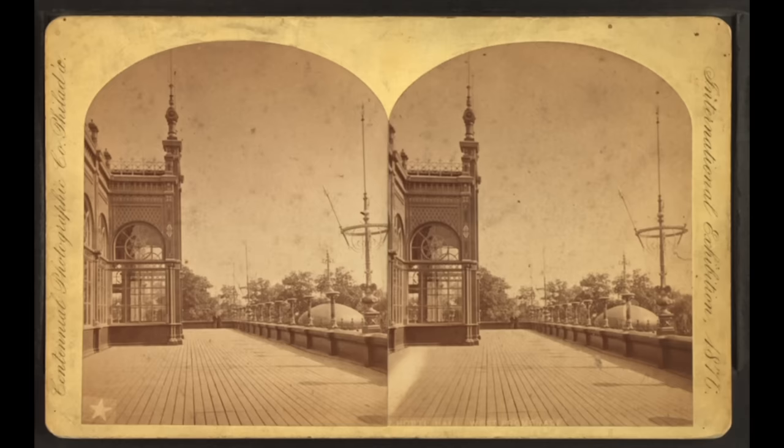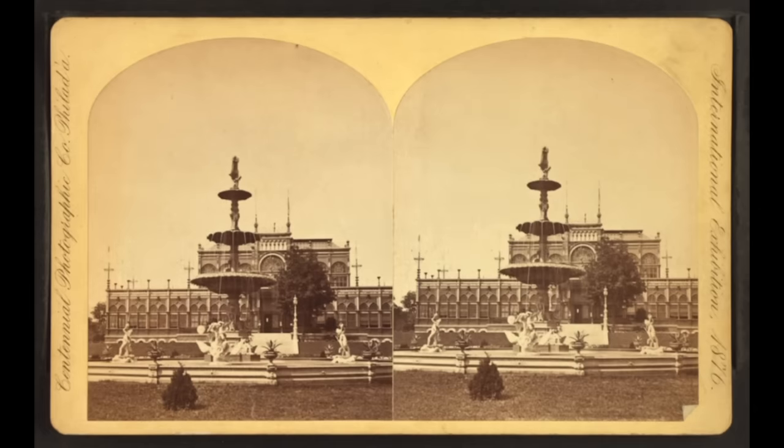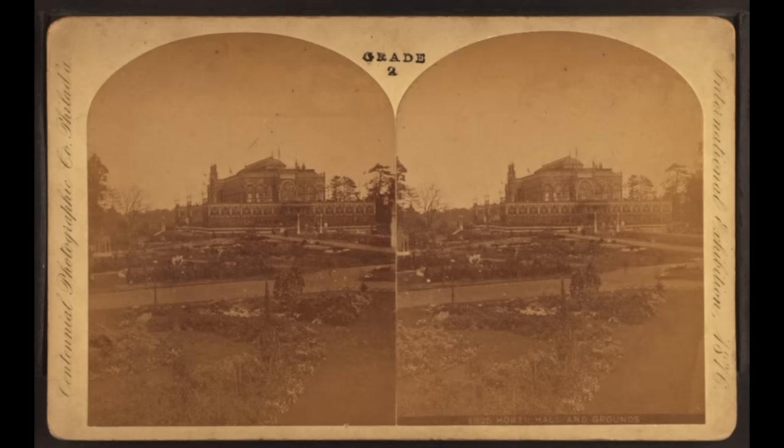electric lights, a precursor known as the Wallace Farmer Electric Dynamo, and the public was also introduced for the first time to the now standard foods of popcorn, root beer, and Heinz tomato ketchup.